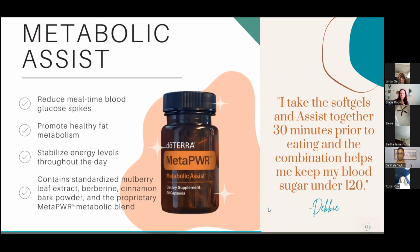They tell you to take it before your biggest meal. And some people will take this before every meal if they're having issues there, right? They could take it before, after every meal. If they feel they need it, they could take it again after.